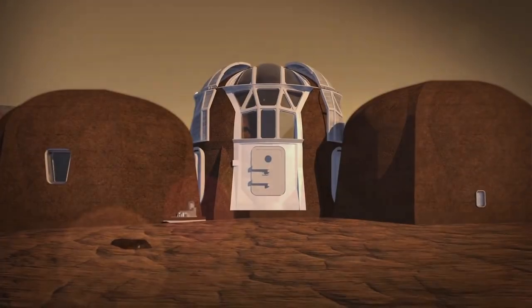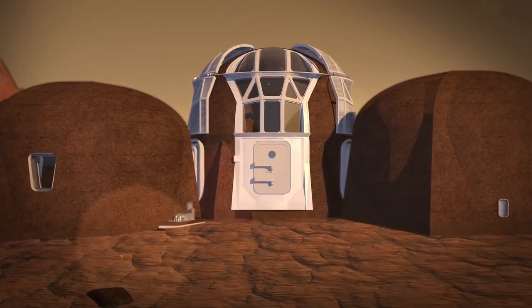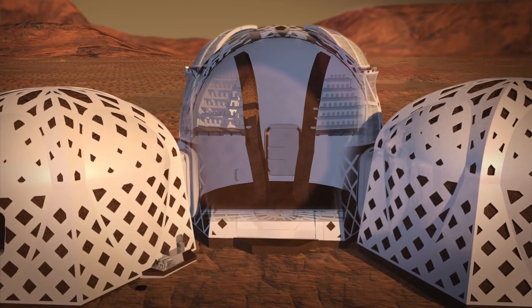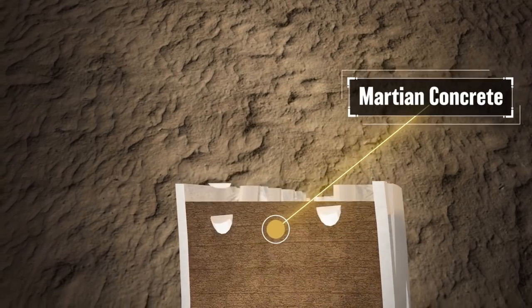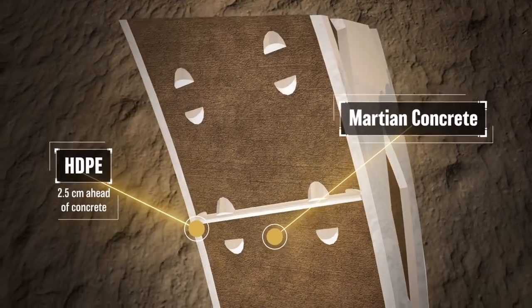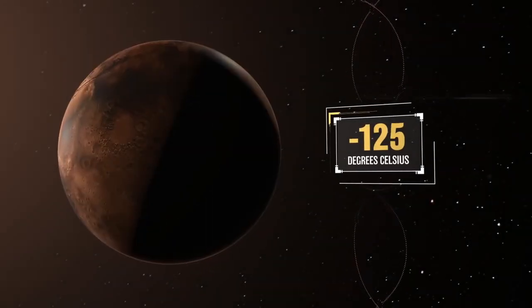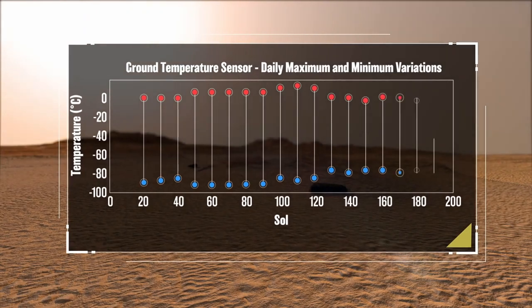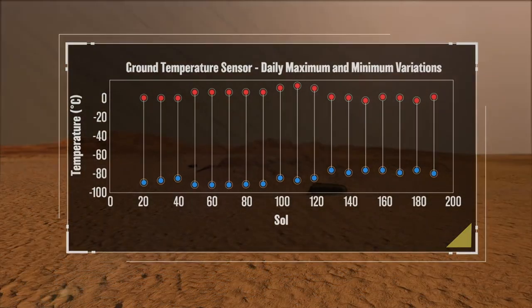The shell of the habitat is composed of a structural outer shell and an airtight inner layer, much like a bicycle tire and tube. The thick and firm outer Martian concrete shell structurally confines and protects the thin and flexible inner layer of HDPE. Because Mars experiences tremendous daily temperature swings, thermal cycling causes concrete to expand and contract, which ultimately leads to fractures in the concrete.